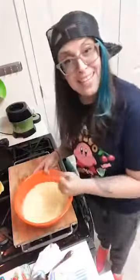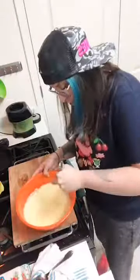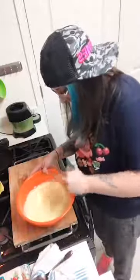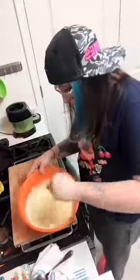Do you guys love to bake? If you do, go ahead and leave me your chef hat emoji man with your little chef man below, or your little baker man. I don't really bake that much and I don't really cook that much, so I'm learning.